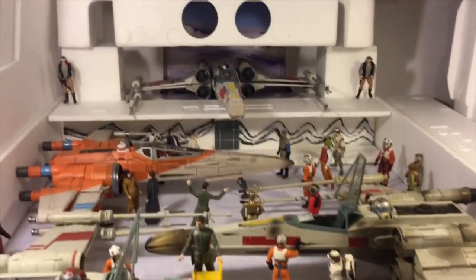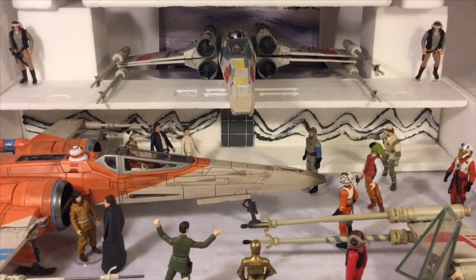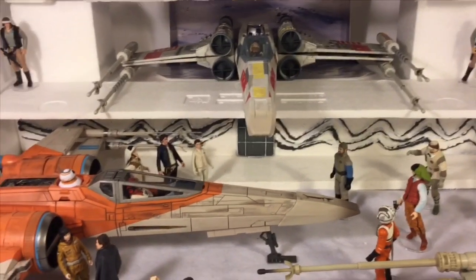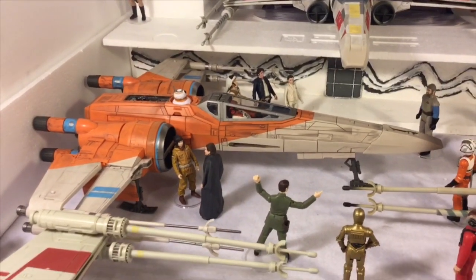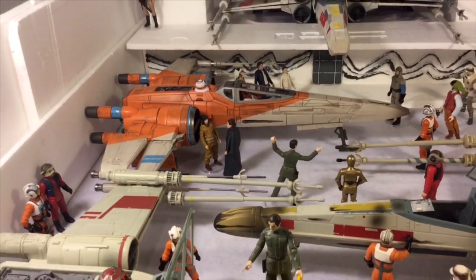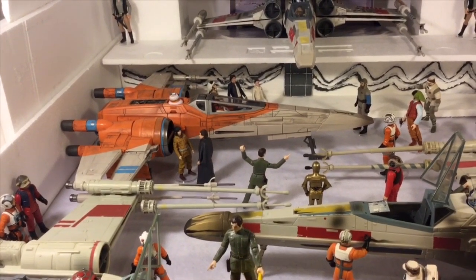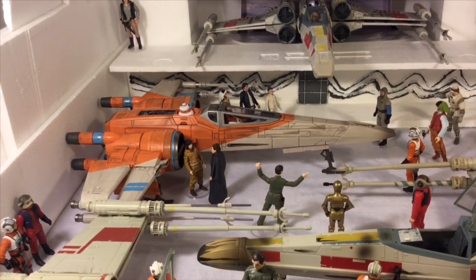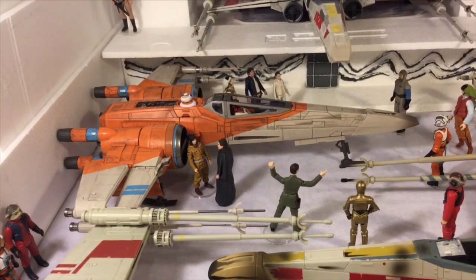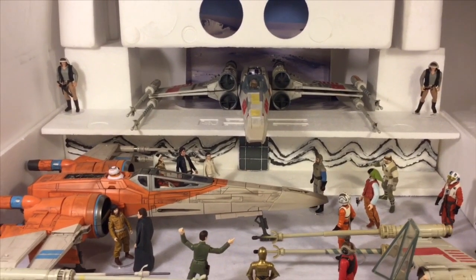All right, you guys. So there it is. Your Luke Skywalker Vintage Collection X-Wing, along with your Poe Dameron Resistance X-Wing Vintage Collection vehicle. Very, very awesome vehicles. I love both of these vehicles. I love the upgrades on the Resistance X-Wing. I have a new appreciation for this particular X-Wing. But of course, the classic X-Wing will always be my favorite.